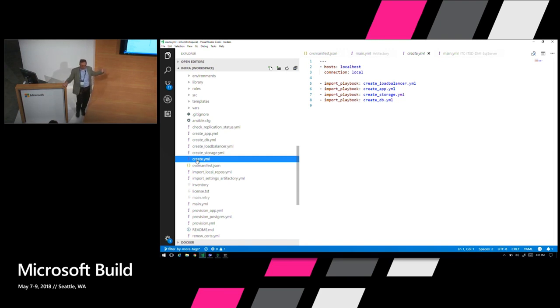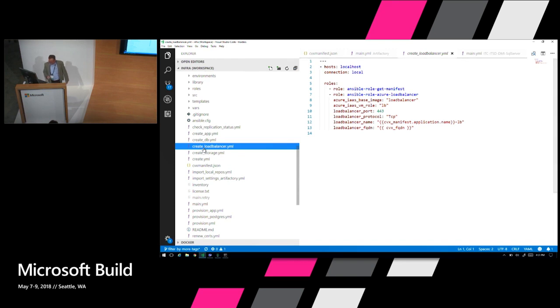And if we look into what those things do, this is just really to break the code up to make it more readable. If we look at, say, the load balancer, it simply says, I want to apply this role, Azure Load Balancer. The name is going to be LB. I need port 443 TCP. And then I use, again, some templating to pick a name for this load balancer based on the application name.